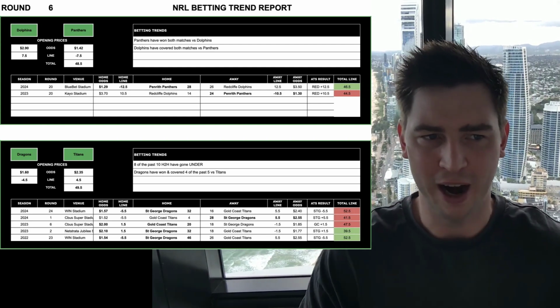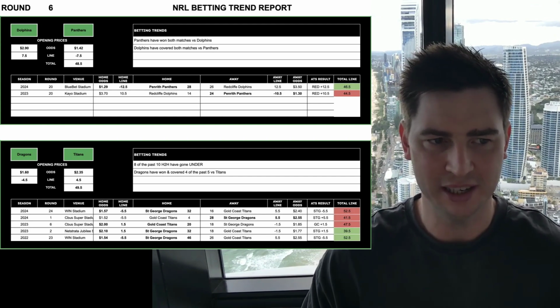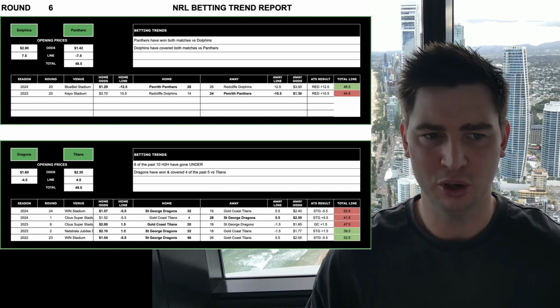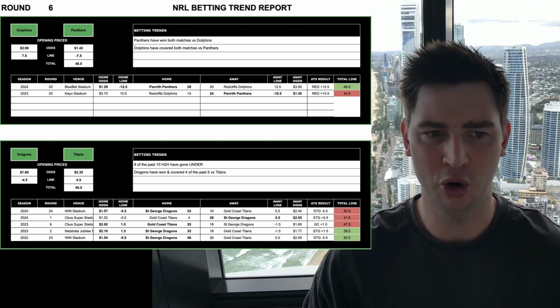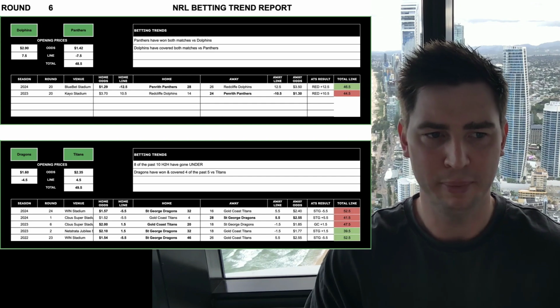First game on Friday night, we have the Dragons against the Gold Coast Titans. Dragons, $1.60, minus 4.5 point favourites, and a 49.5 point total for this game. This matchup has a history of going under the total. 8 of the past 10 head-to-head have gone under, including the past 3.